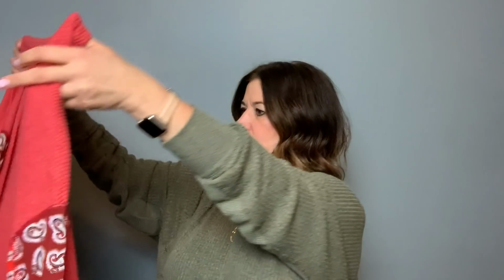Is that a stain? I keep looking at that spot. I don't know. I don't think so. Could just be the funky lighting here or the way it's wrinkled. But I was really happy. I'm really excited about this.